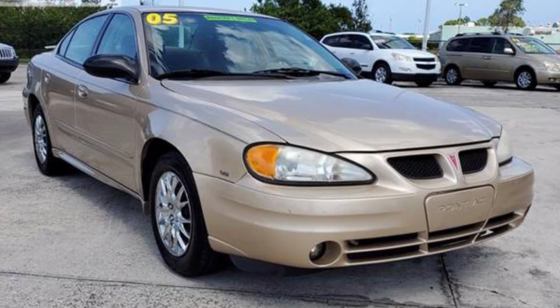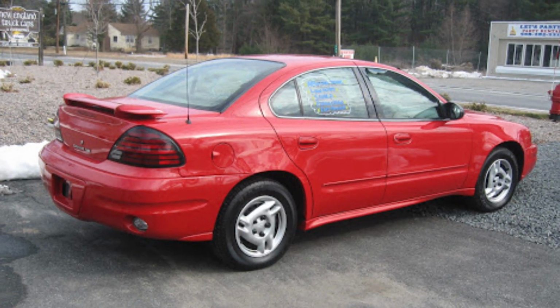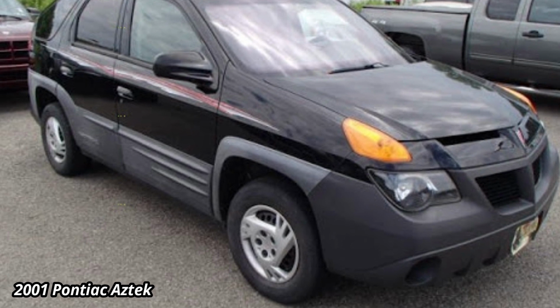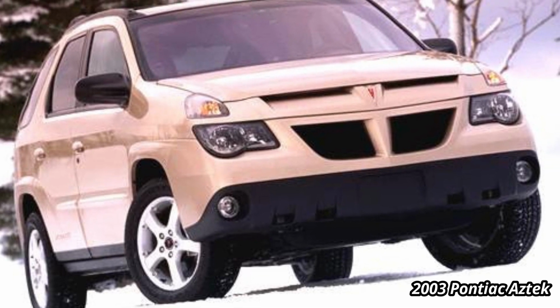By 2003, the wraparound body cladding was phased out on the less sporty SE models, as Pontiac started to tone down the extra cladding that seemed to become synonymous with Pontiac. Even the way overstyled Pontiac Aztek toned down its body cladding, although improved body cladding alone couldn't save that car. Definitely a good car for a future My Old Car episode.